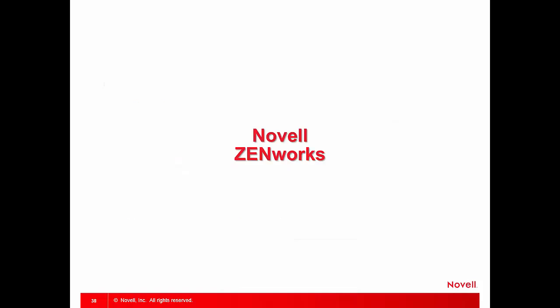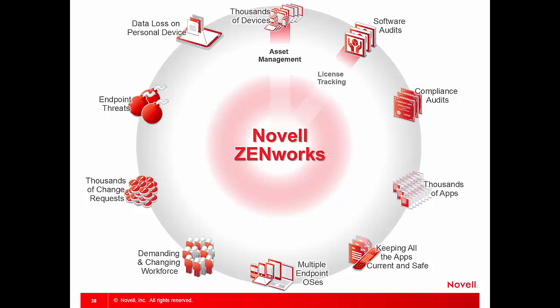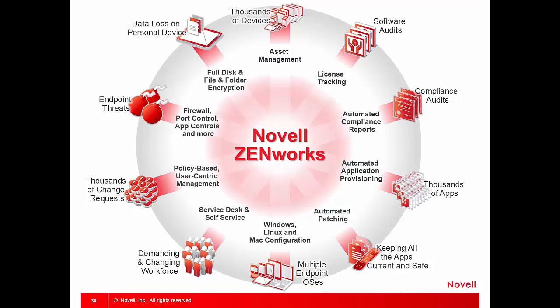So we started this conversation today by talking about some major challenges IT organizations face today when it comes to managing endpoints. Then we described how Novell can address those issues by leveraging the feature set of the Novell ZENworks suite. Now, I'm going to leave you with a quick representation of what we covered and how Novell ZENworks can help IT organizations to enable that new desired workspace.